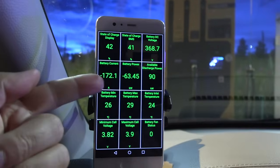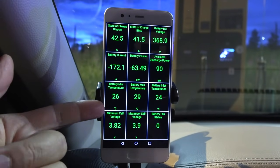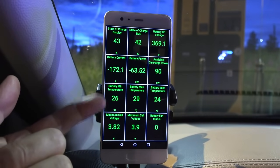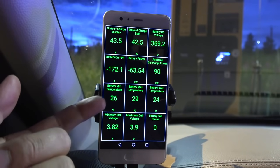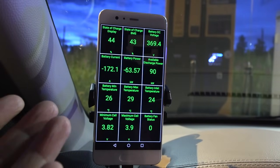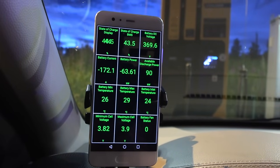Oh, yeah. We're taking 172 amp. 63. You see, at this point, when the battery is that kind of cold, there's no point running the fan speed at 9. Once we hit around 40 degrees, especially 45 degrees, then you want to run the fan speed. So it is as if the car has already been programmed to not waste any energy trying to cool down something that cannot be cooled down.